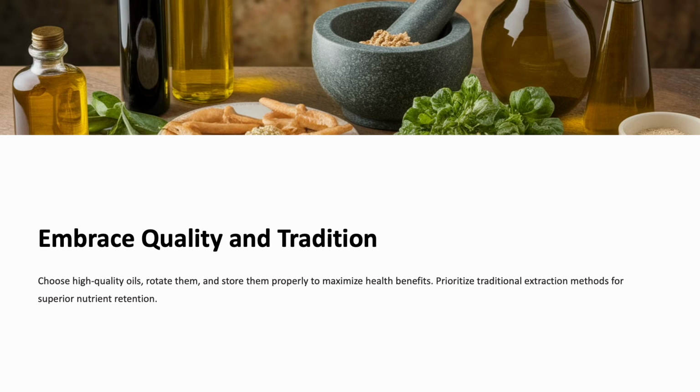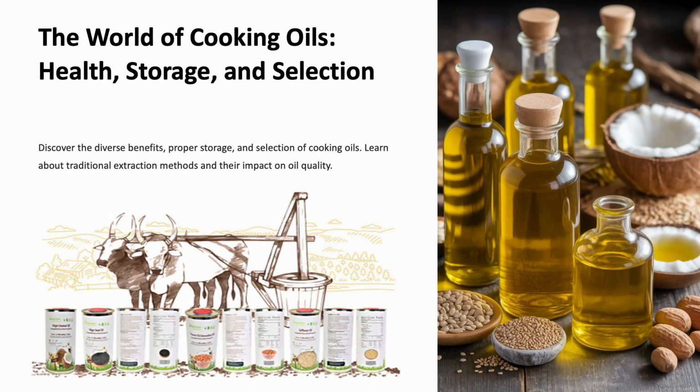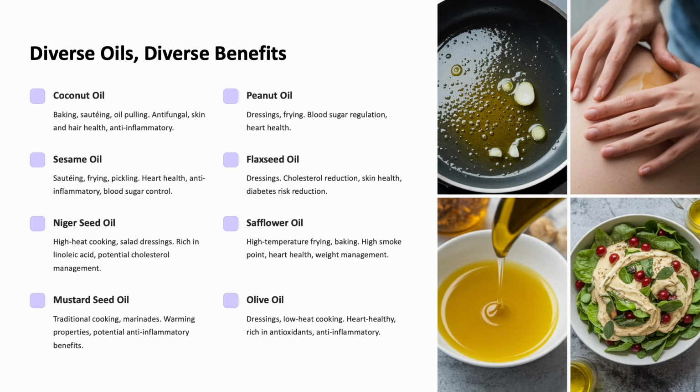This has been such a great crash course. I feel like I'm already learning so much about this whole world of traditional oils. It's fascinating, isn't it? Yeah. This ancient practice is experiencing a revival for a reason. It seems like people are starting to realize that the way food is produced really does matter, and sometimes those older methods are worth revisiting.